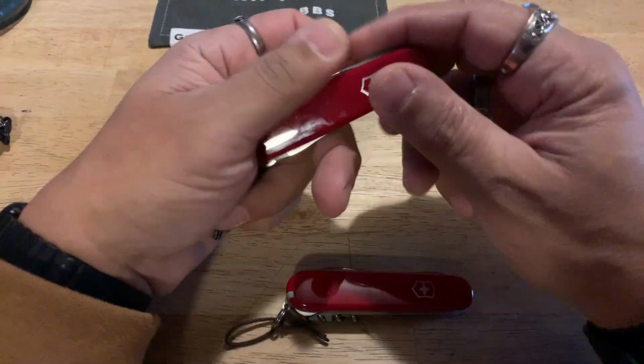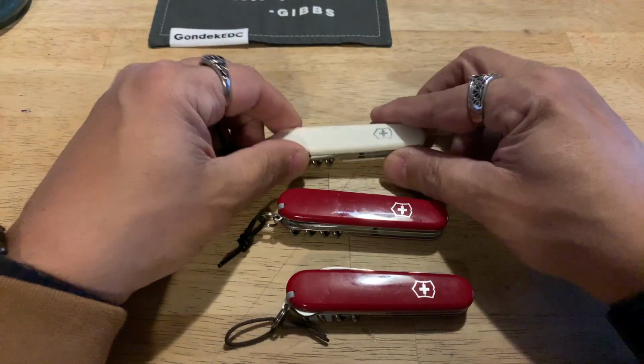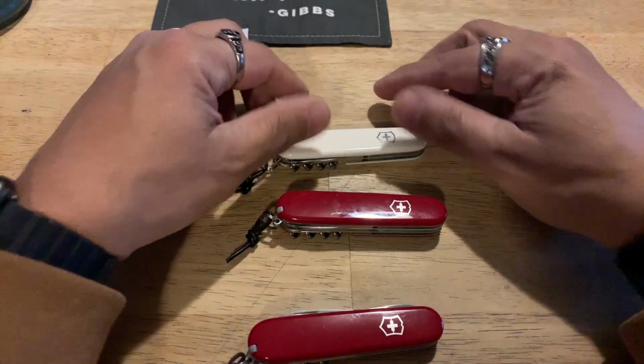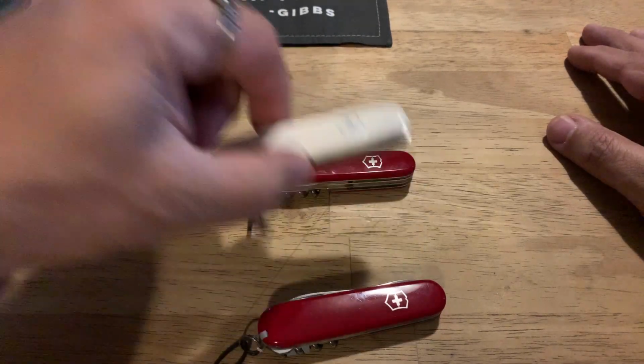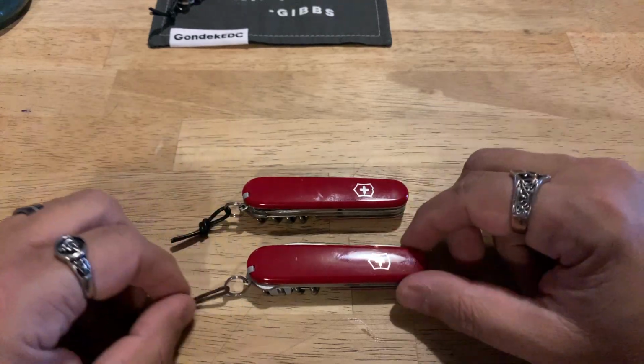Now, as compared to the Climber, right, which is a similar knife, and the Spartan, which is also a 2-layer knife. So you have two-layer, this is also a 2-layer. The Compact is a 2-layer knife. And then Spartan's a 2-layer, and the Climber's a 3-layer. So let's take the Spartan out of it because Spartan doesn't have scissors. So let's just talk about these two with scissors.